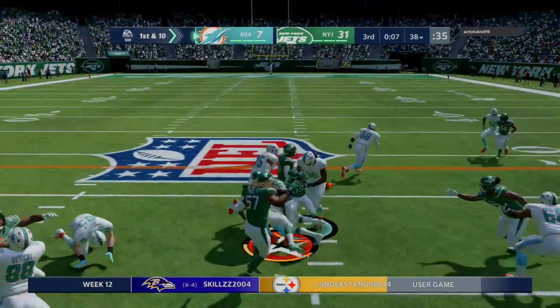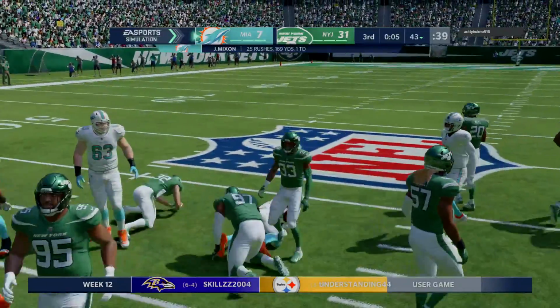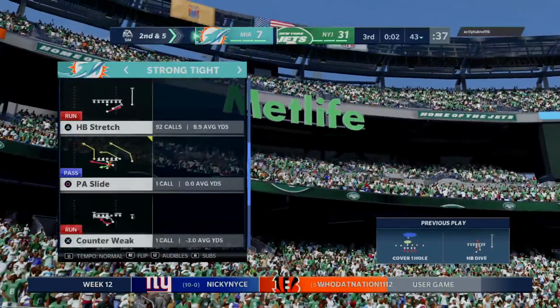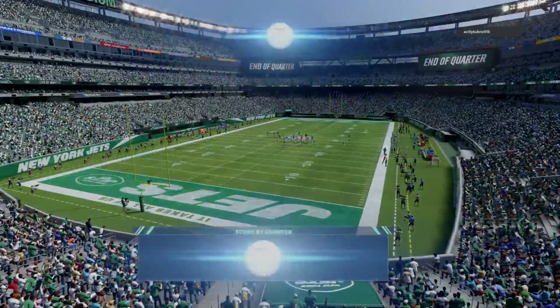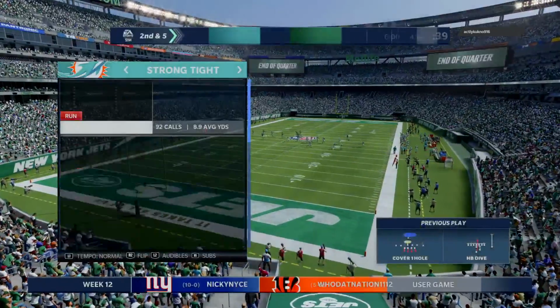On 1st down, Mixon. And he'll muscle his way up to the 43 for a pickup of right around 5. Taken down at the 43-yard line. 3 quarters have come and gone. We'll return with more after this.